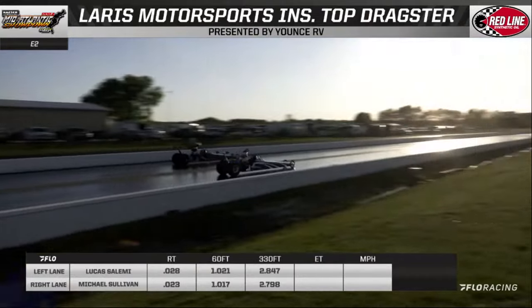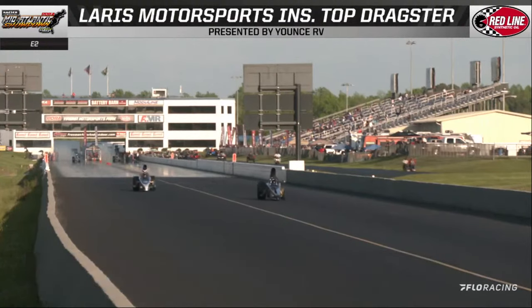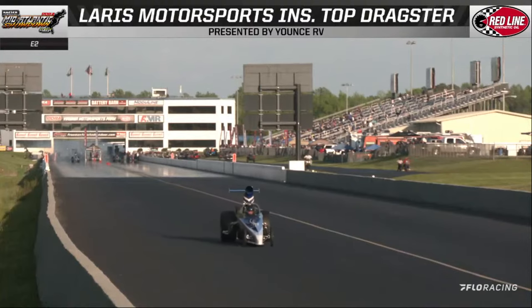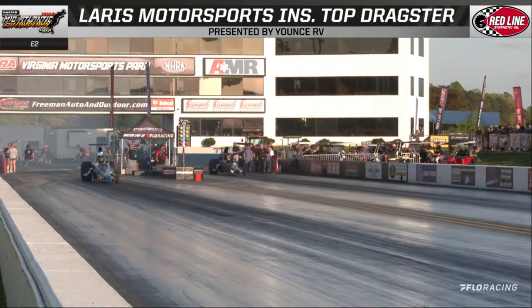Ooh, 23 to a 28. It is going to be Lucas Salemi. 439, 157 the speed. Takes out Michael Sullivan and goes 433 off the 430 dial-in. Down at the finish line stripe going Salemi's way.